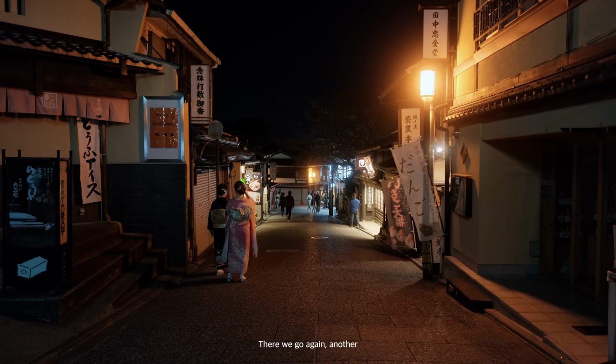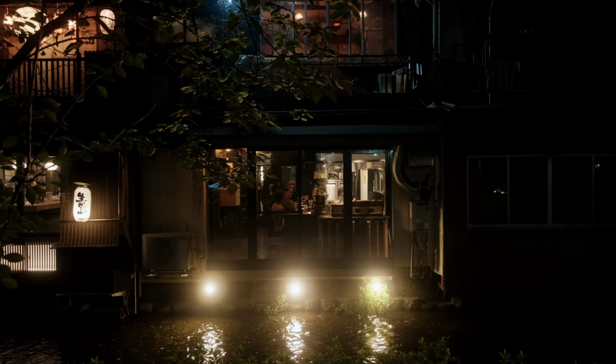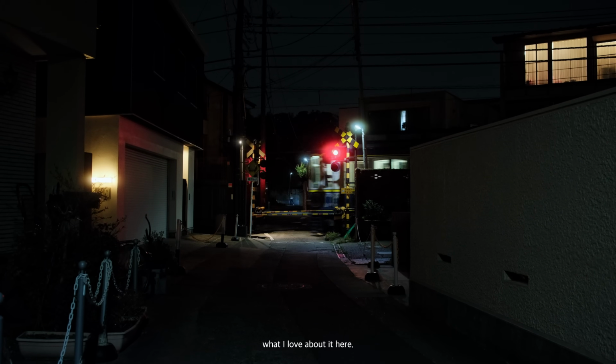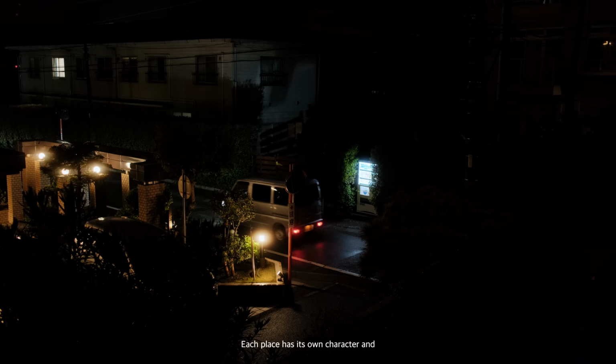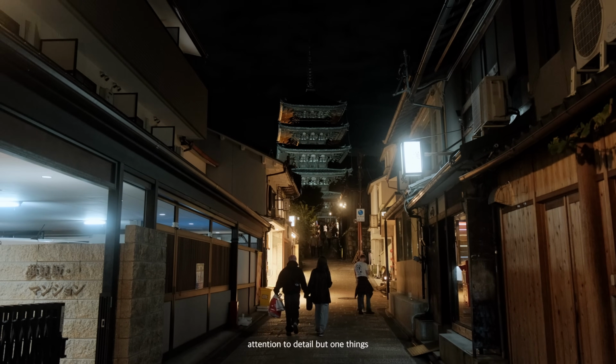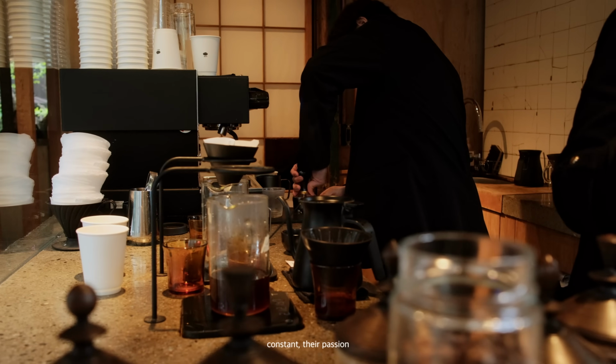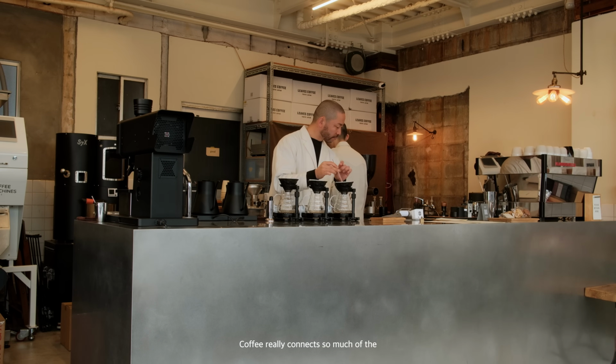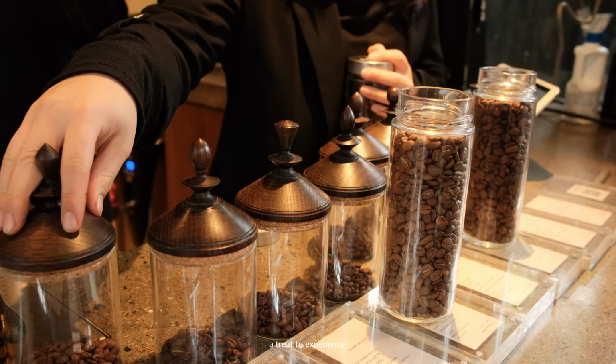There we go again, another great coffee run through Japan. Every spot I visited offers something inspiring, and that's what I love about it here. Each place has its own character and attention to detail, but one thing's constant: their passion for coffee. Coffee really connects so much of the culture, and it's always a treat to experience.